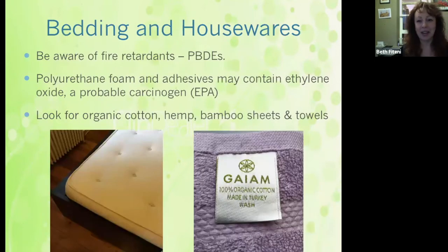So in terms of bedding and housewares, it's part of having an eco-friendly wardrobe. We can look for organic cotton and hemp or bamboo sheets, Tencel sheets, and pillows as well. One of the issues with our furniture is that there are a lot of fire retardants used in anything that contains polyurethane foam, including mattresses, couches, things like that. And polyurethane foam and also adhesives may contain ethylene oxide, which is a probable carcinogen as categorized by the EPA.